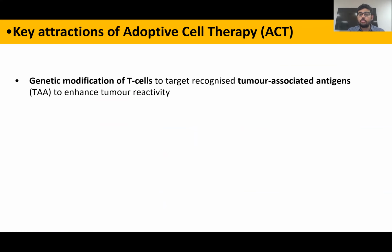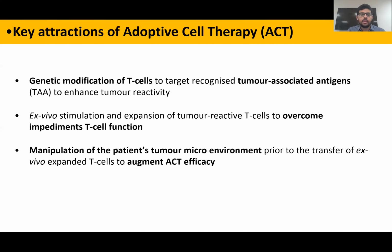So the key attractions of adoptive cell therapy are that the genetic modification of T cells allows us to target tumor-associated antigens, and this can enhance immune cell reactivity against the tumor. We also have the strong power of ex vivo stimulation and expansion of tumor-reactive T cells to overcome the impediments of T cell function known to happen in the tumor immunosuppressive microenvironment. Also, there is the ability to manipulate the patient's tumor microenvironment prior to the transfer of ex vivo expanded T cells to augment the efficacy. For example, giving high-dose chemotherapy can get rid of all the bad immune cells, then we can transfer our good immune cells back.